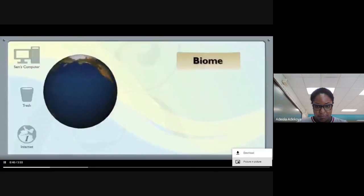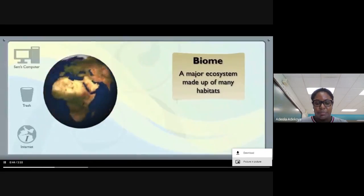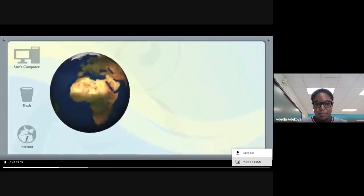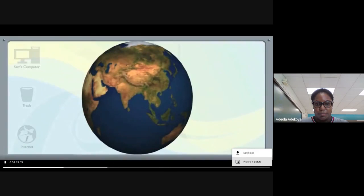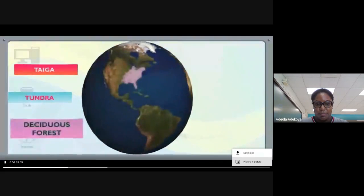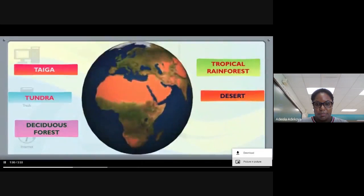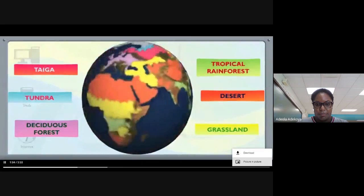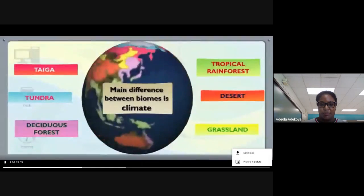So a biome is a major ecosystem made up of many different habitats. There are 6 different biomes found on planet Earth. Are all 6 biomes totally different? Yes. The 6 biomes are taiga, tundra, deciduous forest, tropical rainforest, desert, and grassland. The main difference between each one is its climate, the unique temperature and precipitation found there.